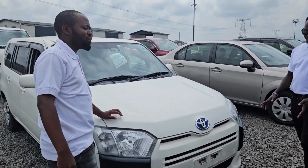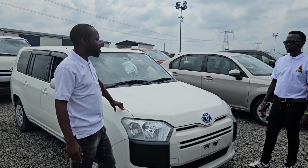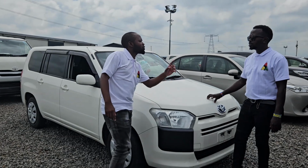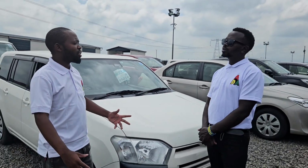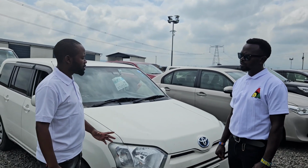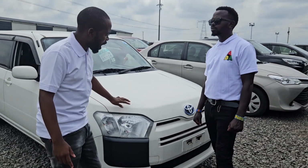Now somebody might ask me, why do we call it a Probox? It's a box for professionals. This car was used by the plumbers, those who are going to do this work, maybe the farmers, the painters. They were using this car to go to the places where they are going to work, and that's why it was called a Probox.